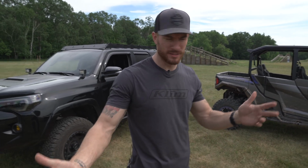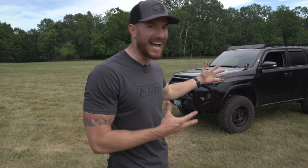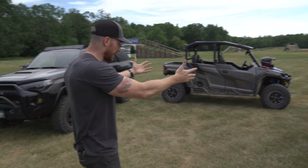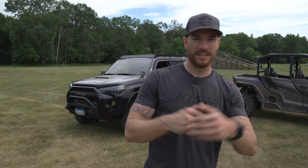The whole series so far has been a lot of performance challenges. Would you agree, Eric? Yeah, for sure. And the 4Runner was not necessarily designed for off-road performance. Right. Unlike these two vehicles, which were engineered and sold from the factory to go crush the trails. Yes, and do whatever off-road vehicles do.